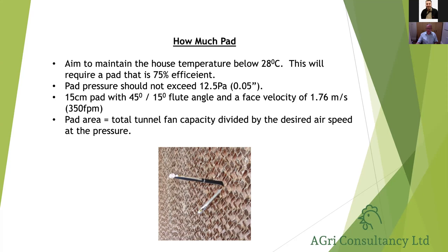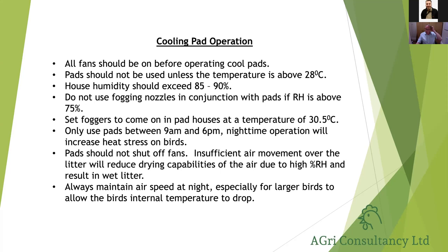Getting the size of the pads correctly is very important in houses. Cooling pad operation, and this is where your comment earlier comes in, when you should run them and when you shouldn't. It is important that all fans are on before the cool pads start to be used. So you've got maximum airspeed first before you start to use the cool pads.